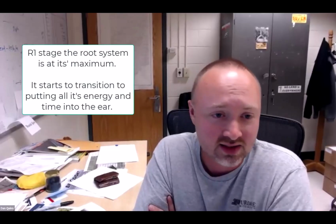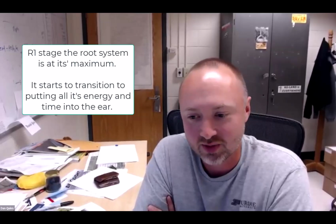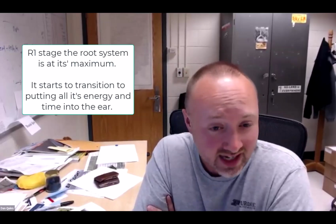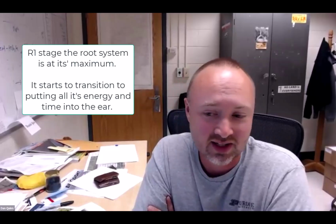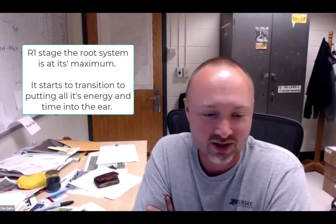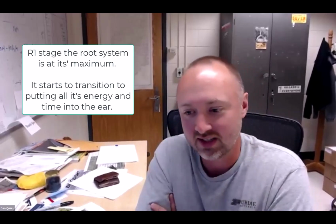What's also critical when we start seeing those deficiency symptoms show up, especially when it's been pretty wet in some of those areas, at say R1 growth stage, is that's when corn's root system is at its max. That's when the depth of its root system is max. So I've been asked, do you think corn will still be able to get down to some of that nitrogen? That's not always the case, right? That root system is max. It's starting to transition where it's putting all of its energy and time into the ear.